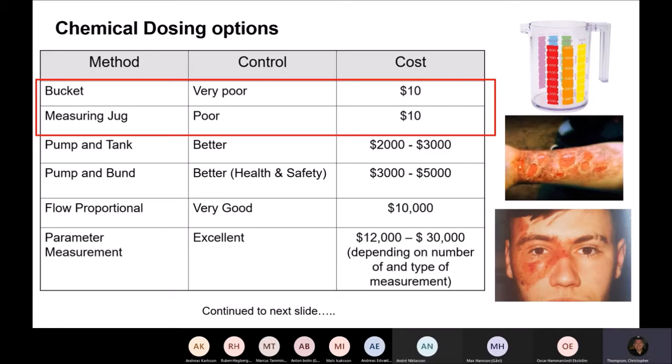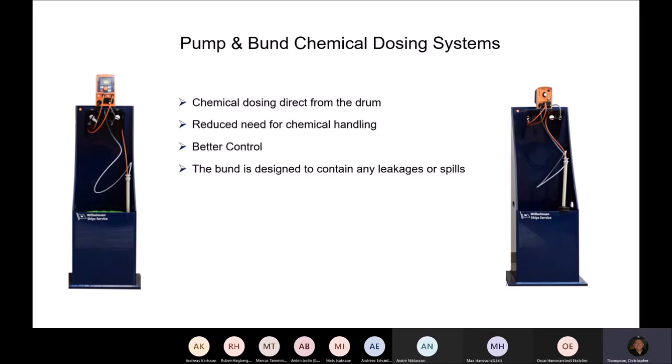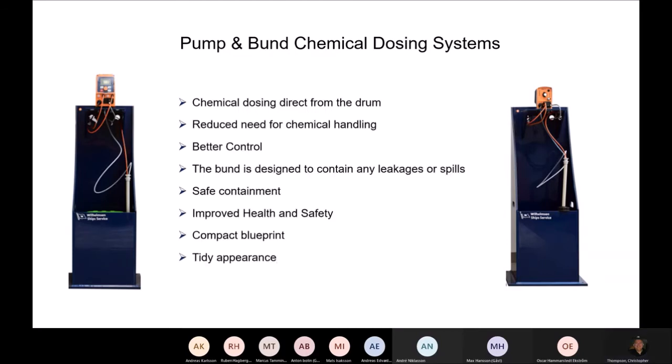One system we try and push a little bit better is a pump and bund system, which is a pump with a place to put the chemical drum so it sucks straight from there. That means you don't have any chemical contact at all. So health and safety wise, it is a lot safer. You're not touching the chemicals, you're not getting chemical burns, and you can put the chemical into the location that is needed.